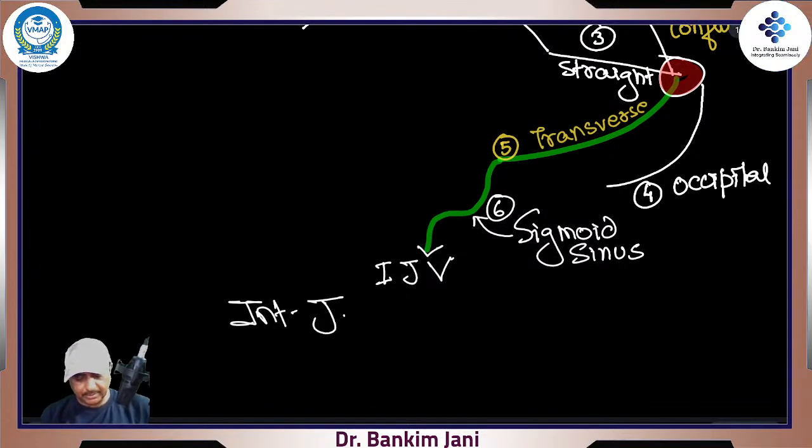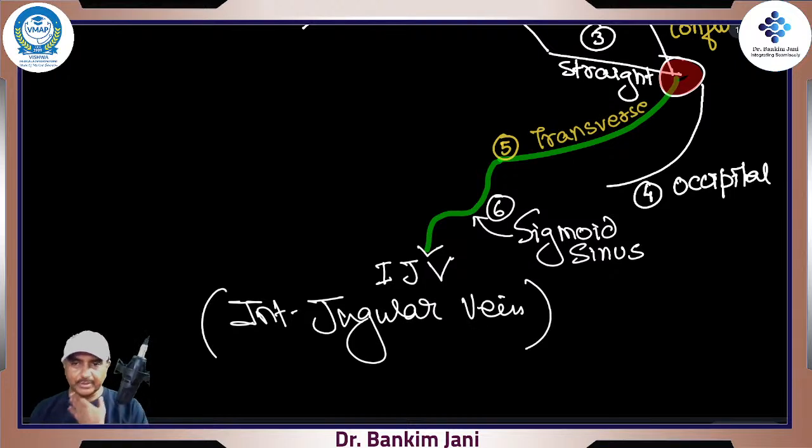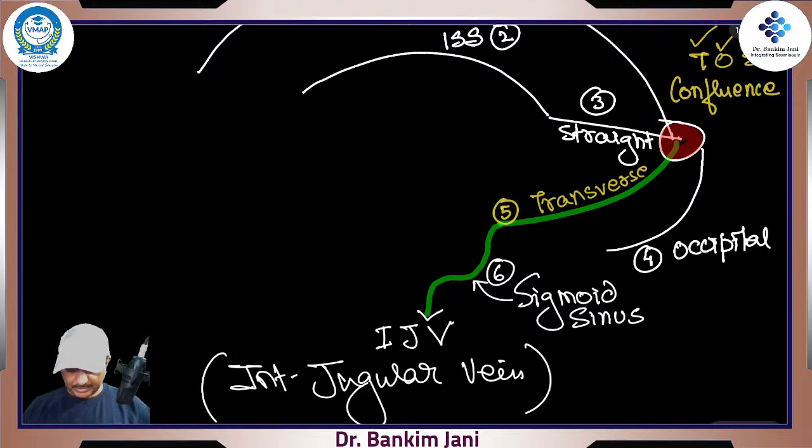That's the internal jugular vein, a very powerful vein, right? Internal jugular vein. And that's the reason it has so much clinical importance. Jugular venous pressure, JVP, what we say, right? So when it comes to clinics, we'll be talking about JVP in more detail. But that's the reason it is so important. Direct communication with the brain.